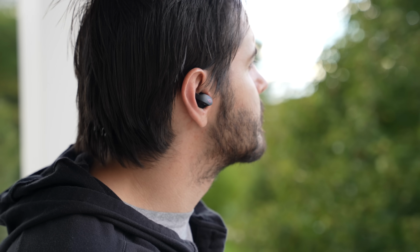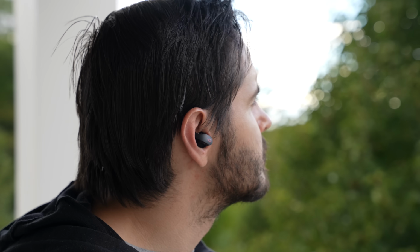But should you buy them? I can tell you right now, these are going to be my new workout headphones. I've been using the Beats Fit Pro because of the ear security. The AirPods Pro 2nd generation are comparable on ear security. They sound a lot better and they cancel noise a lot better.